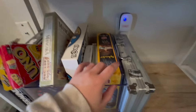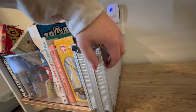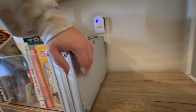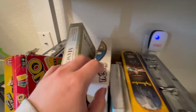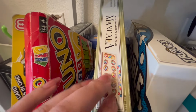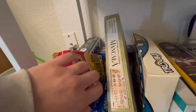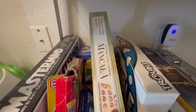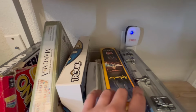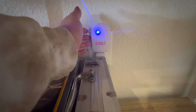And then down here, we have all of our games. Mancala. Uno, Mastermind. We have so many games. And then we have back here a little pest repellent.